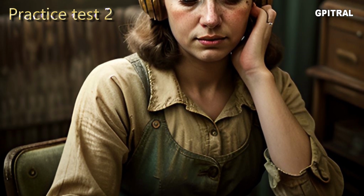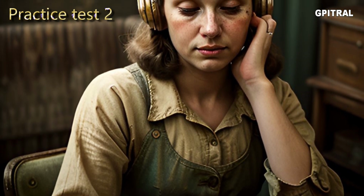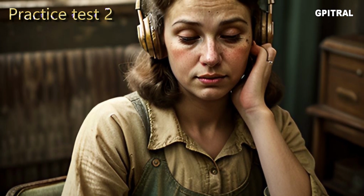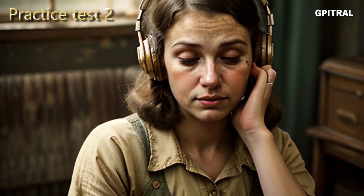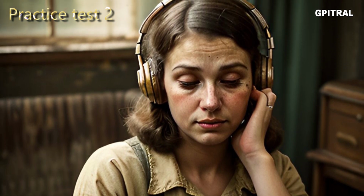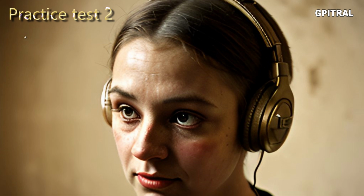Number 12. Look at the picture marked number 12 in your test book. A. The women are on a break. B. One woman is putting on her coat. C. The women are wearing jackets. D. The women are in front of the shelves. Go on to the next page.